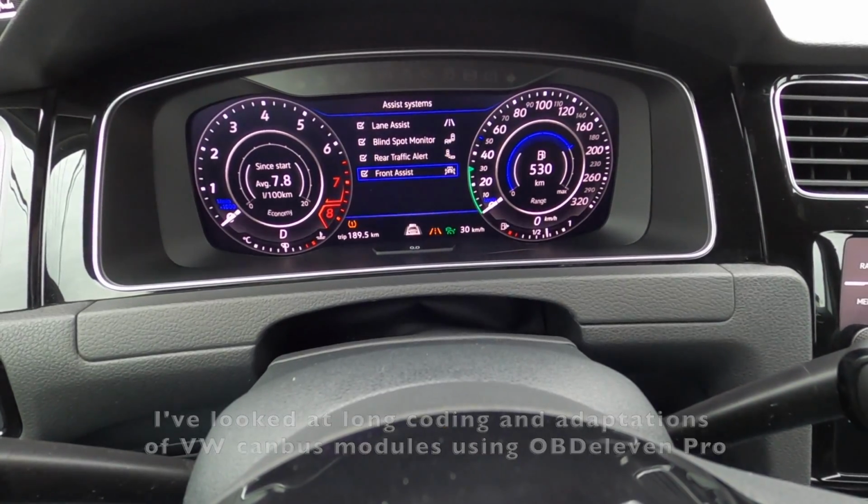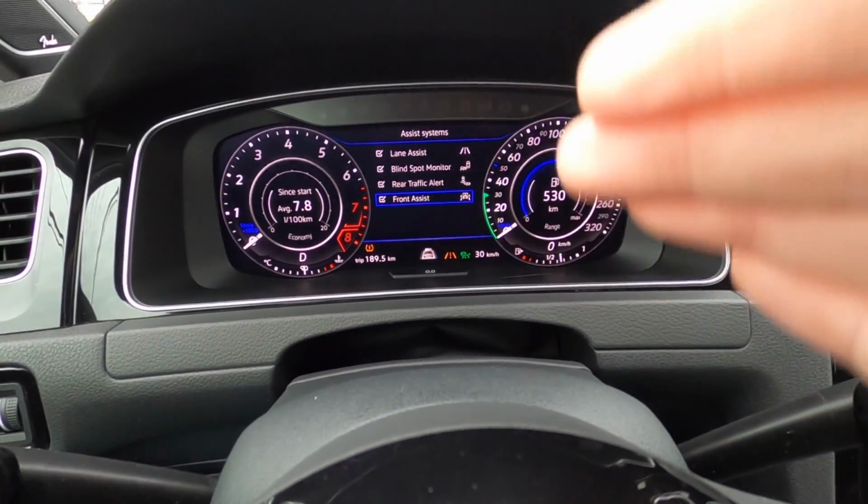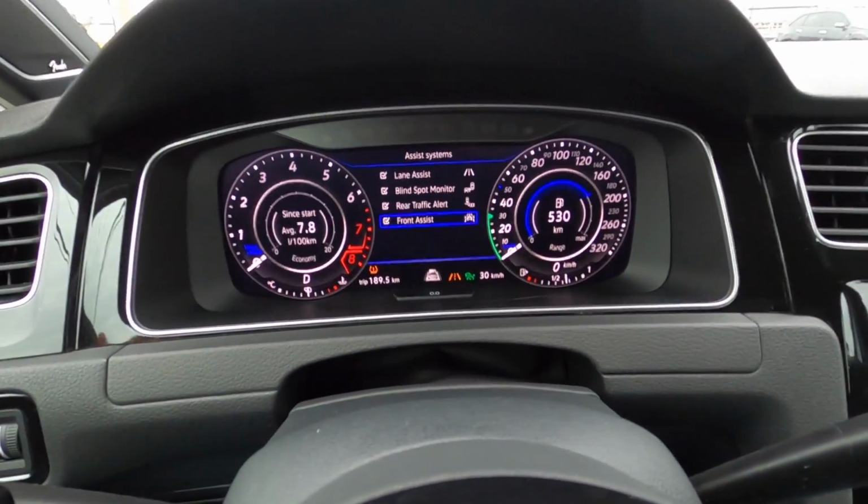So even with the assist systems turned off, I could turn off all of those assist systems and it would still be adaptive cruise control. If you buy a car with adaptive cruise control, it only has adaptive cruise control. You cannot get regular style cruise control. That's different from some other brands.